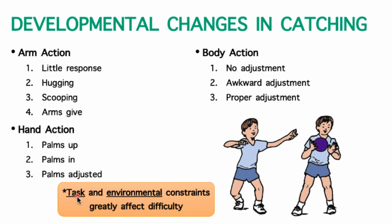So task constraints in catching might include ball size, shape, trajectory, and arrival point in relation to the catcher. And then environmental constraints could be physical, either relating to gravity, weather, or the type of surface the person is catching on. They could also be socially or culturally related. So very similar to throwing, catching movement sequences are usually higher in males compared to females, just because boys usually play more ball sports than females, thus they have more experience.